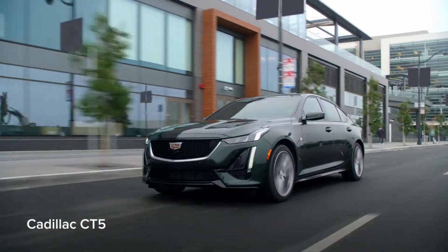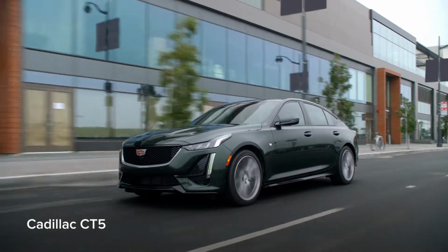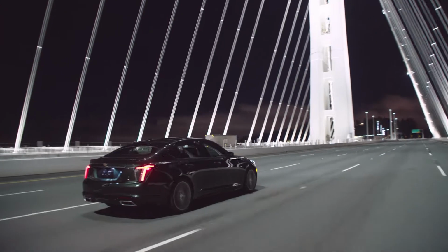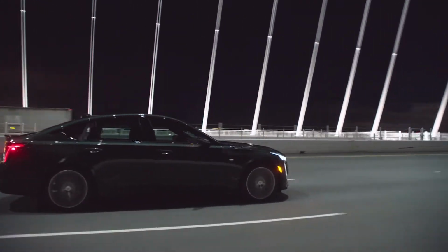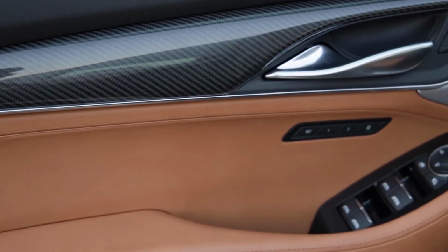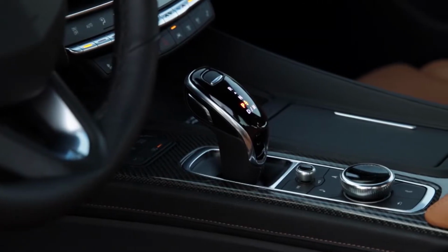The Cadillac CT5 is a midsize luxury sedan that's replaced the CTS. Rivals include BMW 5 Series, Mercedes-Benz E-Class, and Audi A6. Cadillac's given the CT5 a fastback look with a chiseled design. Inside there are soft touch materials and aluminum controls.